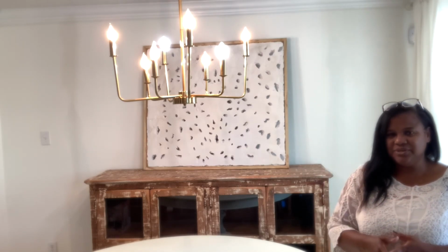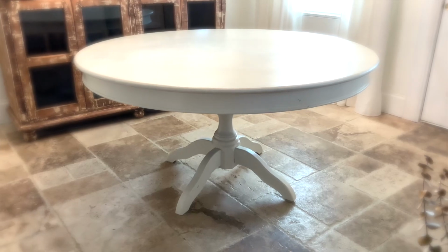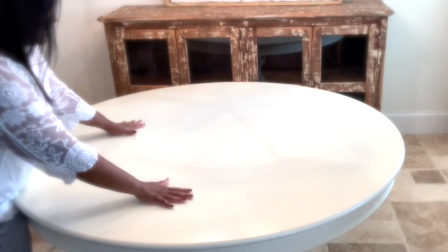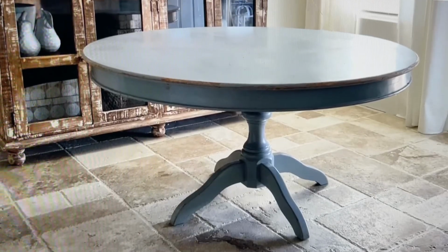Now, the first thing I'm going to bring you is something that I did purchase a couple of years ago, which is down below me right here. This fabulous, big, huge, round table. I have enjoyed this favorite find of mine for a few years now, and I'm going to show you some clips here of when I found the piece, what color it was.